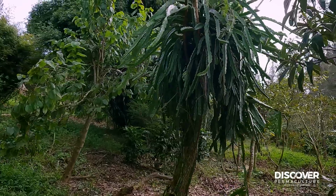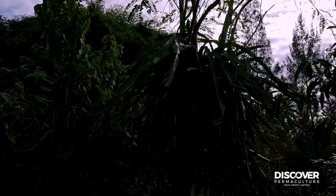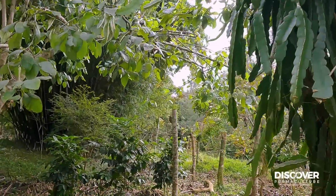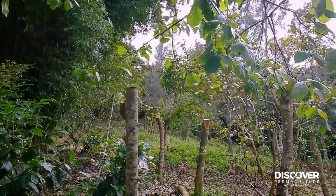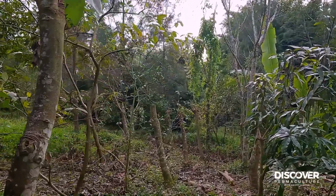So here's our dragon fruit over a tipu pollard. That has to be cut yet. But we go past this beauty and we go into this section here. Here's some young coffee and behind is a jaboticaba. I'm going underneath a custard apple. I'm going next to a mango and past a guava.